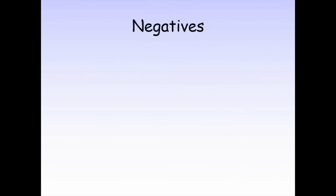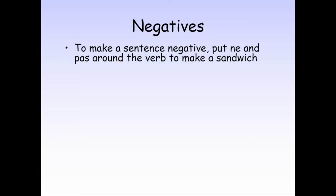So here we go. Negatives. To make a sentence negative, you need to put ne and pas, or ne que, ne guère, whatever it is you want to use, around the verb to make a sandwich of sorts. Now, the verb is obviously a doing word. It's the main part of the sentence. It gives you all of the information that you need to know. So an example, je ne mange pas de légumes. Ne and pas is going around the word mange. Without it, that sentence would say je mange des légumes, I eat vegetables. With it, ne mange pas, I don't eat vegetables. I could say je ne mange jamais de légumes, I never eat vegetables, and that is also a negative, and it's different to ne pas, giving you a chance to get higher levels.